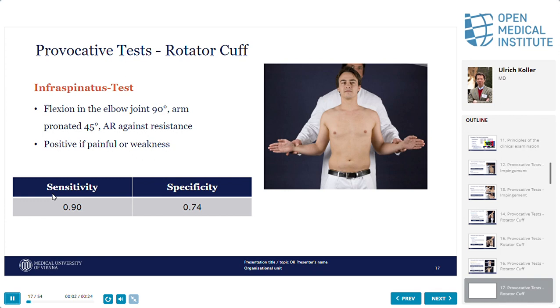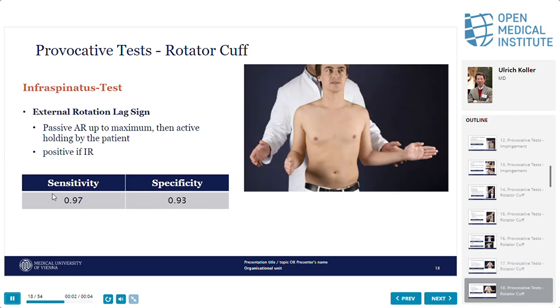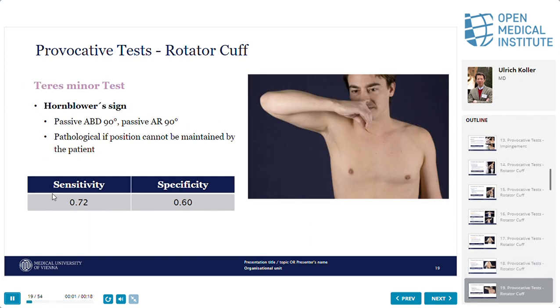Yes, here's the infraspinatus test. So we know all from these tests, all these tests are very logical, because what are the infraspinatus and the teres minor doing? Yes, and that's important to know. So external rotation for the supraspinatus with the abduction, external rotation for the infraspinatus and the teres minor, and this is the Hornblower's test for the teres minor. You're judging in 90 degrees of abduction. So when you can't hold it like this, then you have a pathology in the rotator cuff on the back.